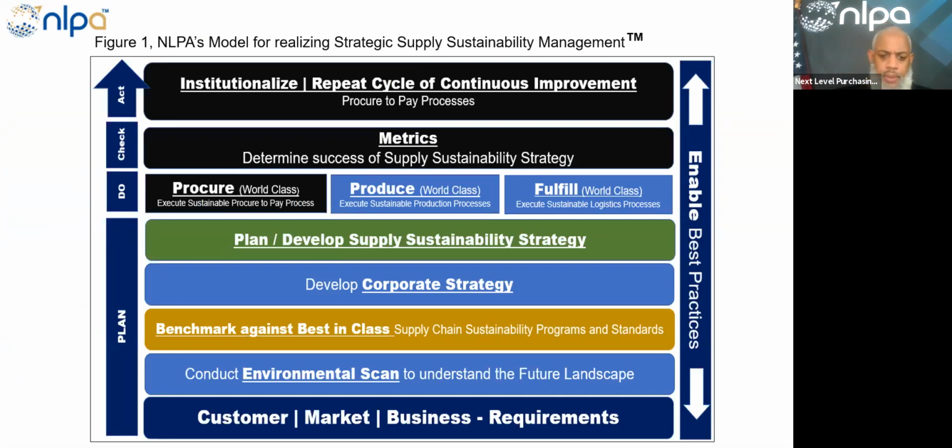The model starts from the base up. We have to do our due diligence and understand our customer requirements. I see a significant number of organizations whose activities, according to our polling results, are underpinned by customer requirements, internal and external. We're going to unpack some tools that would help us fine-tune those mechanisms. Of course, market research and understanding of our market, and the business requirements. So: the customer requirements, the market requirements, and the business requirements.